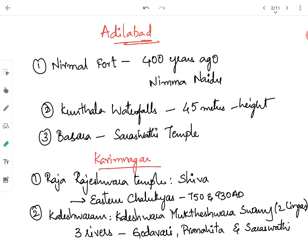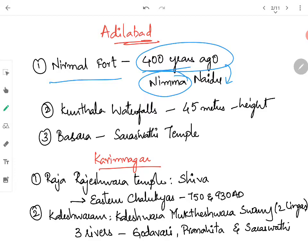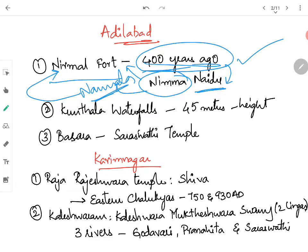So next comes Adilabad. Firstly, we'll look into Adilabad Nirmal Fort. It has been built 400 years ago by Nimma Naidu. So the name of the place became Nimmala because of the king Nimmanaidu who built the Nirmal fort. Eventually, the name Nimmala was converted to Nirmal, and it is the Nirmal fort which has been built 400 years ago.